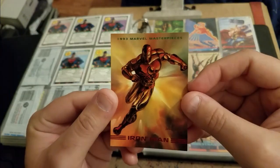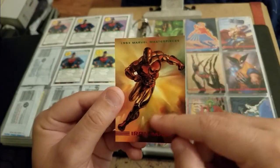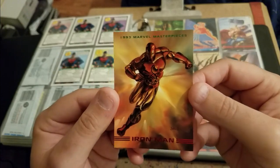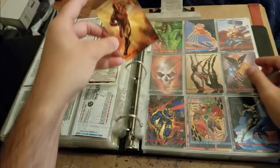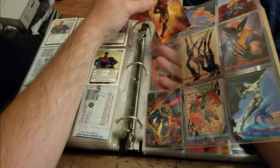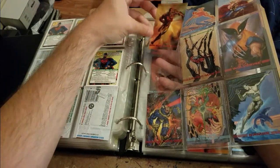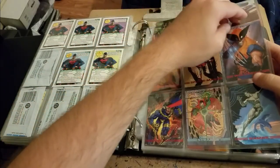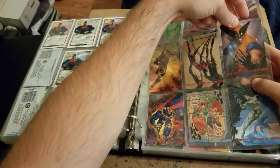I really loved the high quality art on these cards. These were a big inspiration for me as to the amount of detail and depth you could achieve with the comic book characters, which I hadn't really seen a lot before. It was very rare.